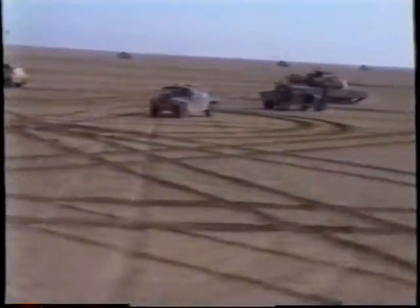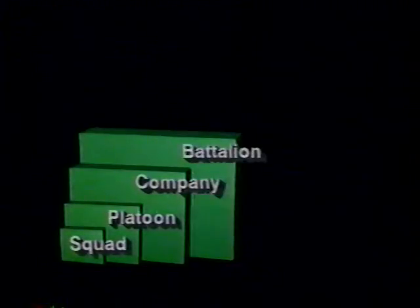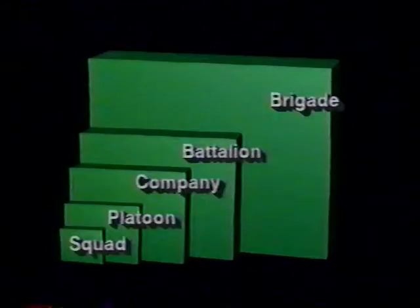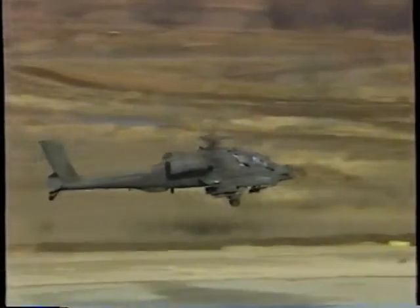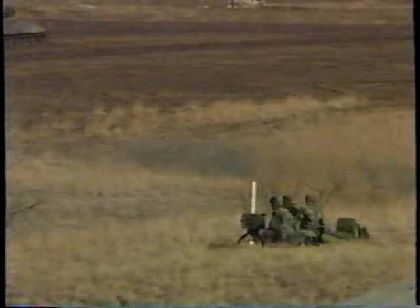An Army division is a complex organization built around many smaller combat formations. The smallest unit is a squad. Several squads make up a platoon. A tank platoon, for example, has 4 tanks. Several platoons form a company. Several companies form the basic maneuver element called a battalion. A tank battalion has over 55 tanks. Several battalions together form a brigade. A division is made up of several brigades. In this program, we will examine 4 types of combat units in a division and see what their roles are in the broader framework of modern land combat.